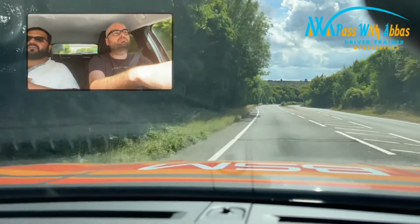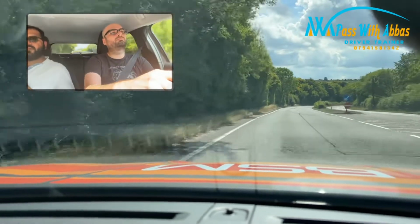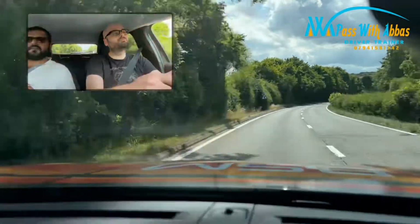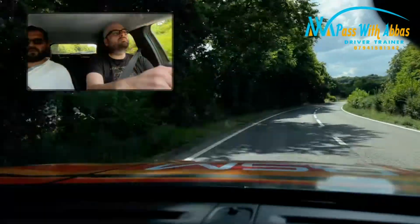Single carriageway, and now it will be a dual carriageway. So in the dual carriageway, unless you're overtaking, make sure you stay in the left lane, just like Gareth. So his road positioning at high speed and now on dual carriageway is really good.